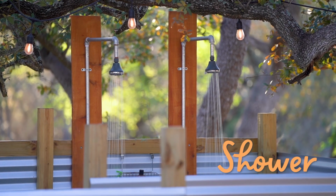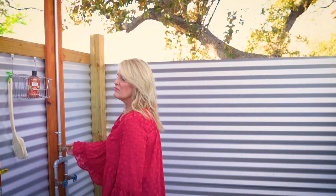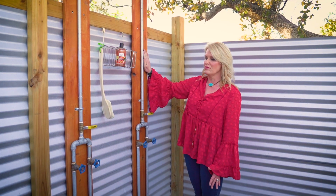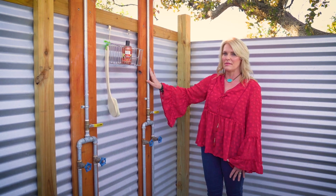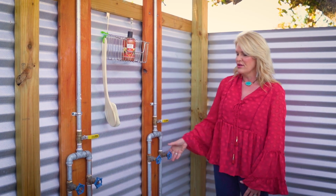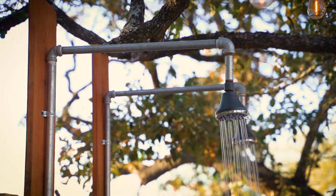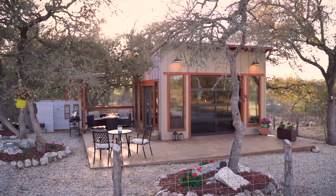So I just wanted to show you the outside showers. It's a fun little area to just come out and be in nature. We have cedar planks here to hold all the faucet, the plumbing. You're also surrounded by the tin, so it doesn't feel like you're fully exposed. We have block valves here and then you just turn and both of you can have unlimited hot water. Fun experience. If you've never showered outside, I highly recommend it.